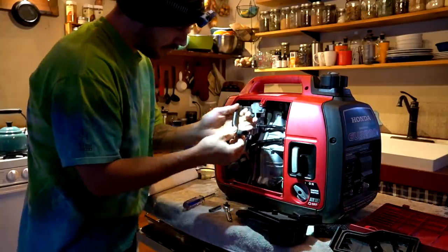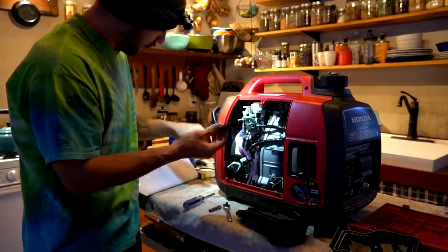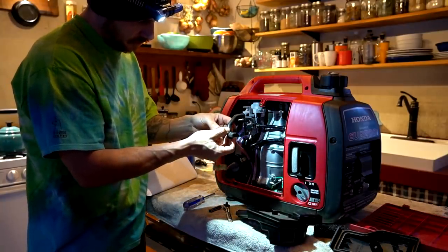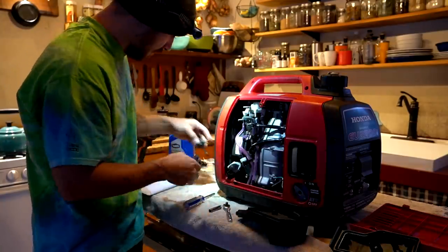And this is the hose that keeps freezing, and it comes with a new hose, and it's cut in the middle, and then this is going to kind of go in between it, and it's going to keep it heated.